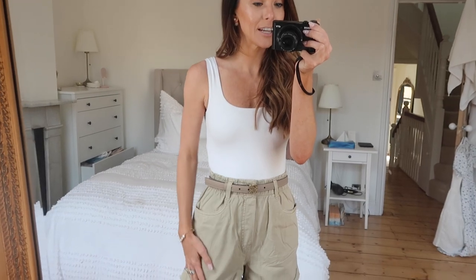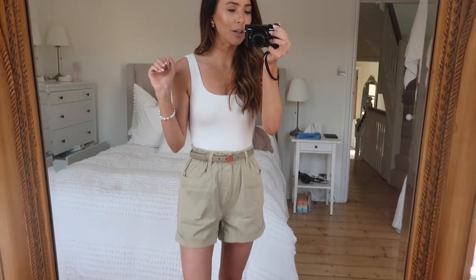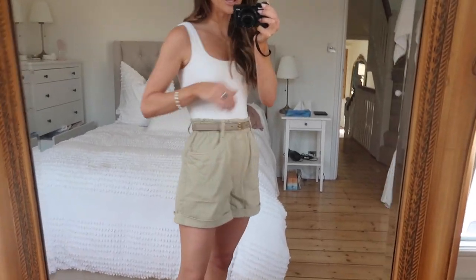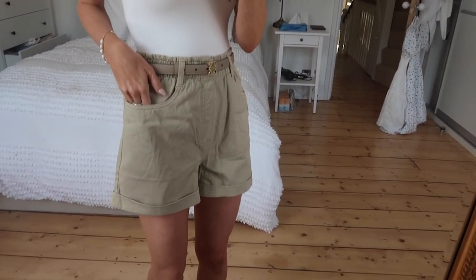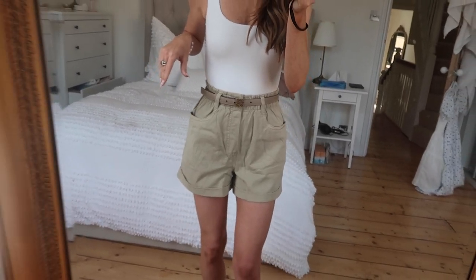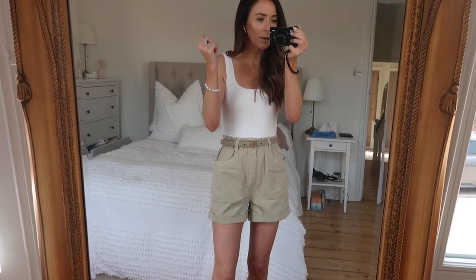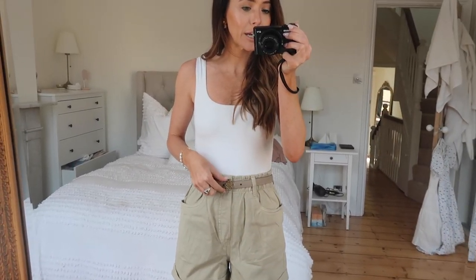And I think I also just feel a little bit more put together and comfortable and more like myself in shorts that aren't denim. So yeah, I really do like this option. They're really affordable and they come in multiple colors. I took my normal size, so I think that they run true to size, and it looks really, really nice with this belt.